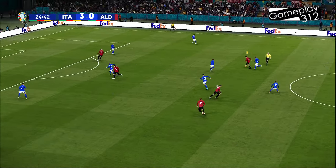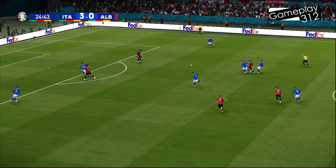Roja. Oh, this is a great position. There's the shot! Tries to get it clear. Oh, what a ball! Barella. Di Lorenzo. That's Chiesa. And that's put paid to a promising move. Driven forward.